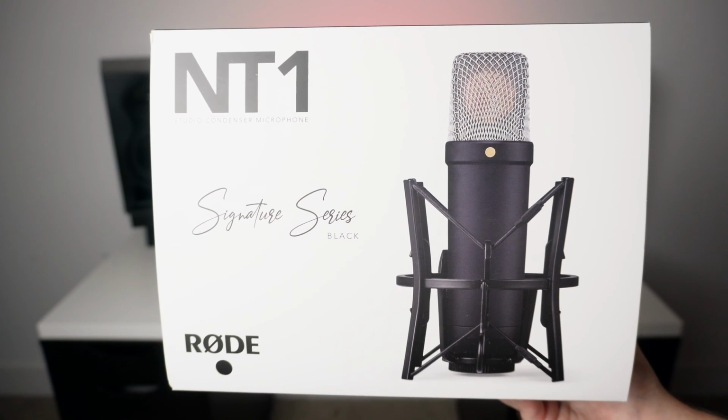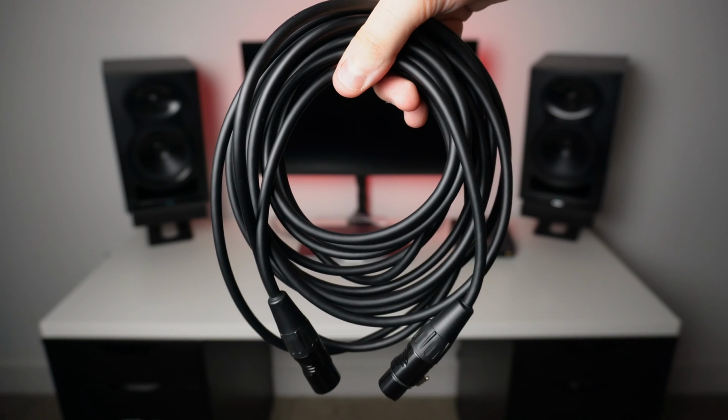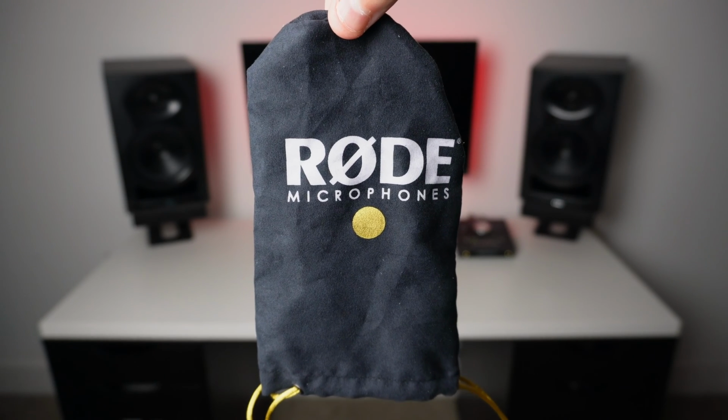In the box, you're going to get each respective microphone, a shock mount and pop shield, an XLR cable, and a cloth pouch to store the mic. When it comes to specs, they are very similar.